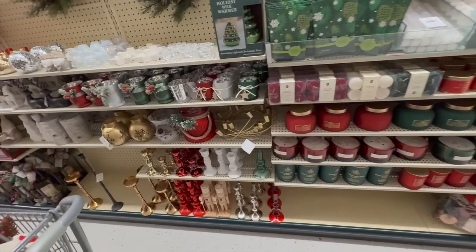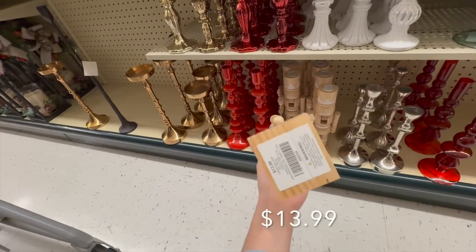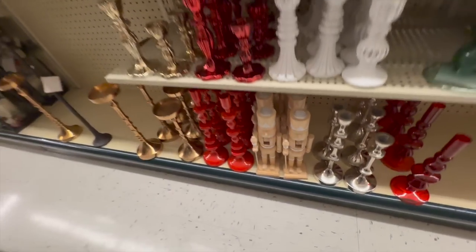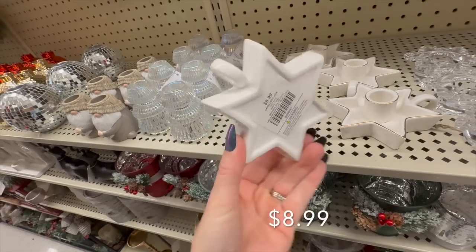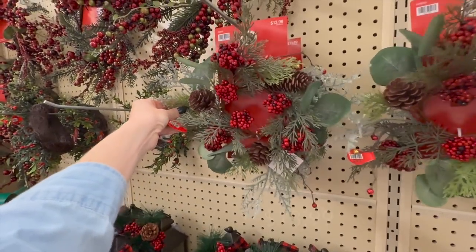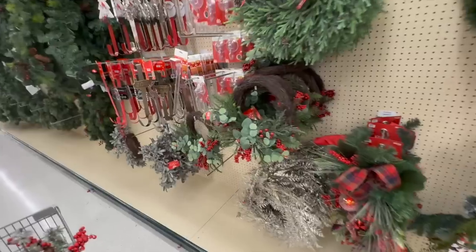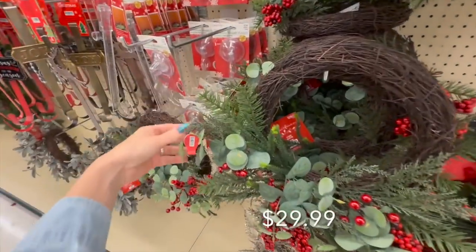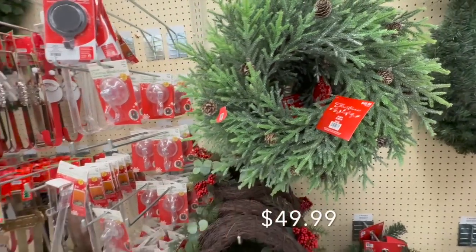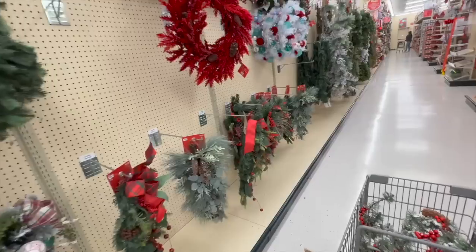I had noticed these adorable nutcracker candle holders. I thought those were really unique. I thought that wreath was pretty with the eucalyptus. And then this wreath definitely caught my eye. I thought this one was beautiful. And then they had this one for $50, more neutral. And then they had all these cute wreath holders.